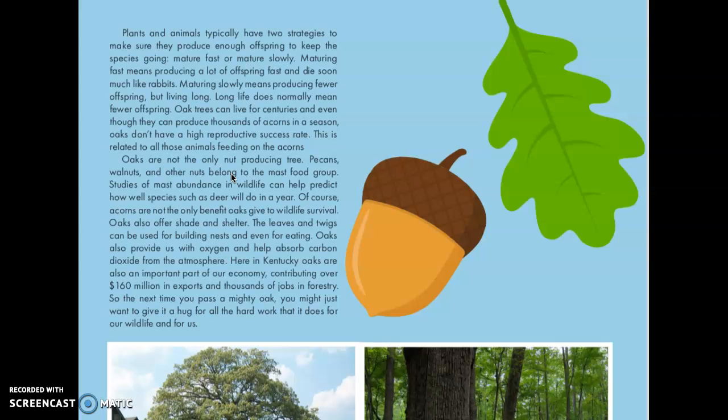Plants and animals typically have two strategies to make sure that they produce enough offspring to keep the species going: mature fast or mature slowly. Maturing fast means producing a lot of offspring fast and they die soon, much like rabbits. Maturing slowly means producing fewer offspring but living long. Long life does normally mean fewer offspring.